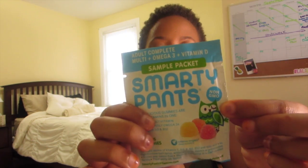Next, oh, vitamins. Smarty Pants vitamins. Comes with 2. I'm gonna try one. I love gummies. So it looks like this. They're sour. They're also non-GMO. So I guess that's good.